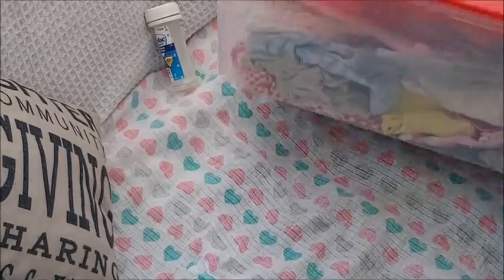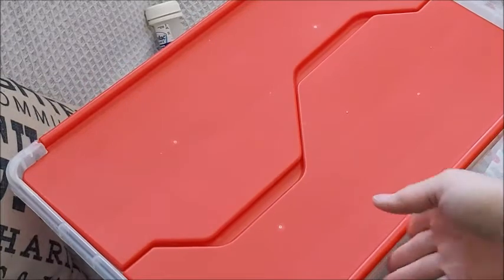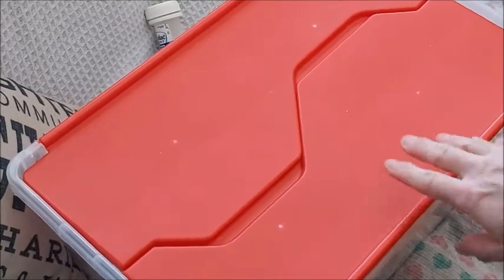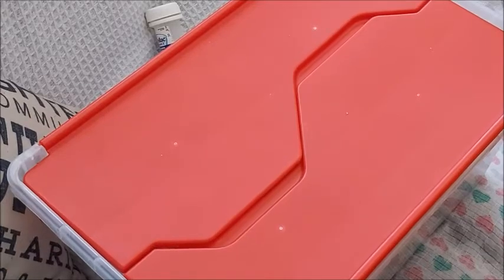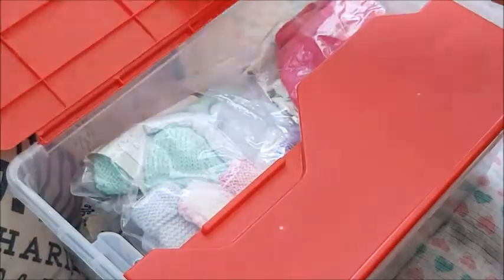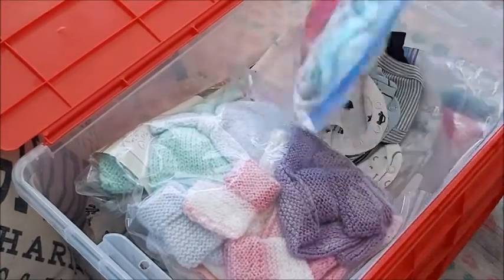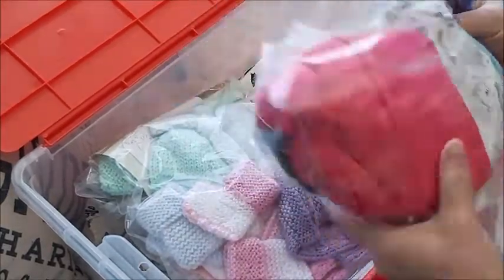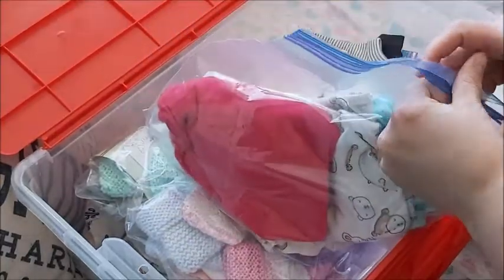And this is my bin for my preemie clothes. I have some boy clothes in here because I have preemie girls and preemie boys in my collection. But these are some of them. I actually have another bin. I keep these clothes in a bag, but this is what I think I would love to put Amberly in.